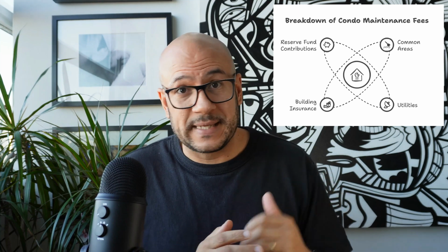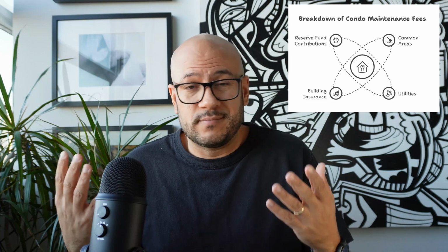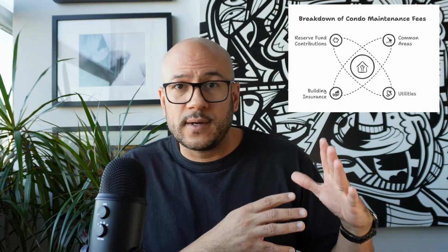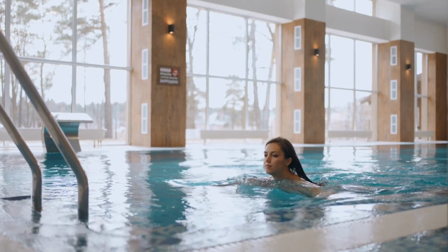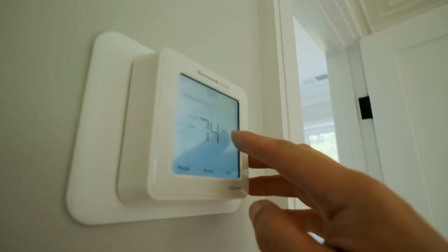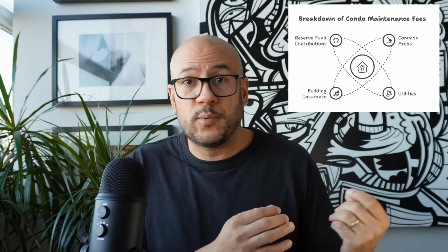Let's start with the basics. What exactly are condo maintenance fees? These fees keep the building and its shared spaces in good shape. I mean, it's pretty simple. And here's how they typically break down. So first off, you've got common areas, which are hallways, lobbies, parking garages, and amenities like gyms or pools. Then you have utilities. In some buildings, things like hydro, heating, and water are all bundled into your fees. So that's one less thing you have to budget for separately.